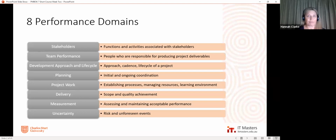We've then got the development approach and life cycle performance domain. Now, we did talk very briefly last week about the way in which different projects are approached. We talked about the fact that project management was born out of the traditional or the waterfall approach to project management, which was really where we plan the whole project up front. So we initiate it, we kick it off, then we plan it in great detail, and then we go ahead and build our product, service, or result, do some checking and some quality testing, and then we hand it over to the person who's going to own it as an asset, then ongoing and maintain it.